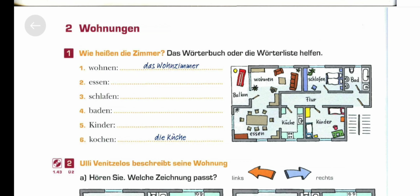Now we have Wohnen, means das Wohnzimmer, where we live in, living room. Second is das Esszimmer. Next is das Schlafzimmer. Next is das Badezimmer. And another one is das Kinderzimmer. Next is die Küche.